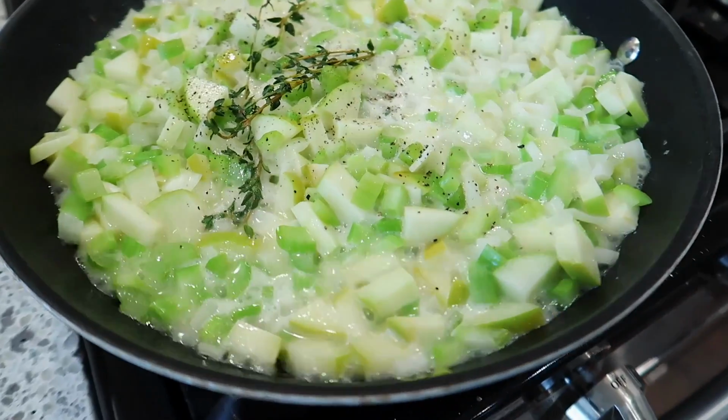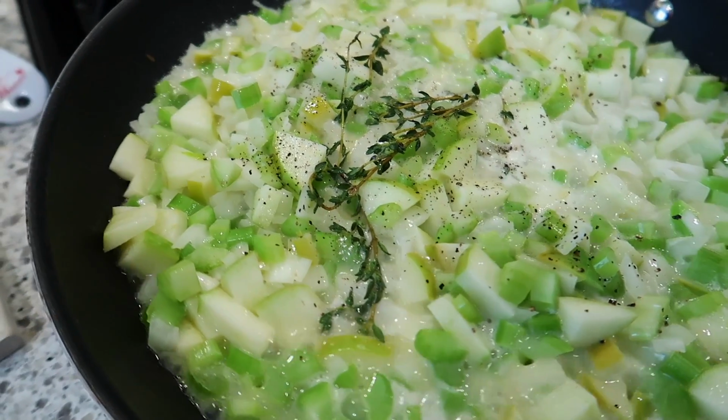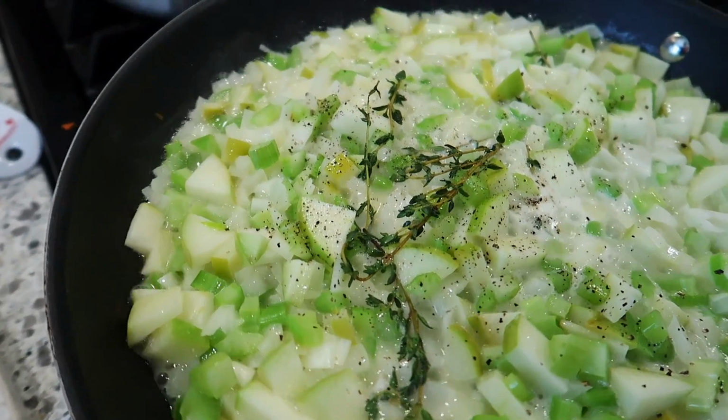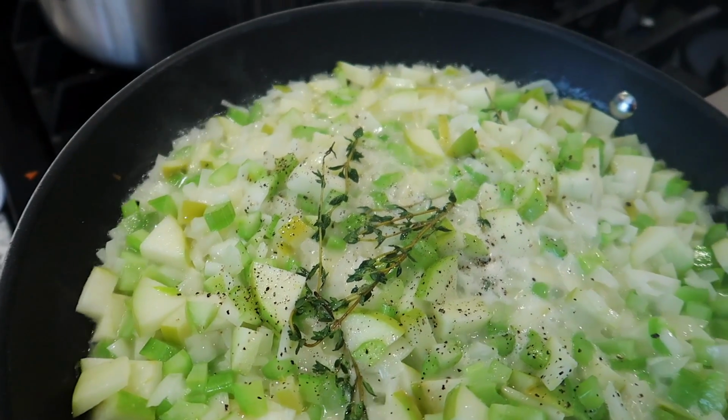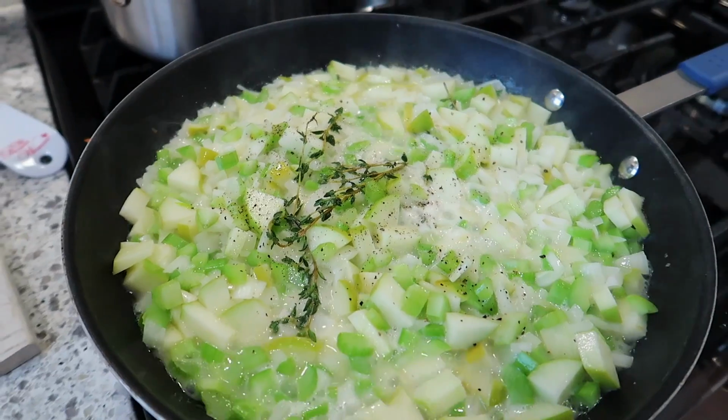So I've got my apples, onions, and celery in here with a stick of butter. I added a little bit of salt, and then I just added a few sprigs of thyme just because I had it in the fridge. And I'm gonna cook this over medium-high heat until all of the veggies and apples are tender.